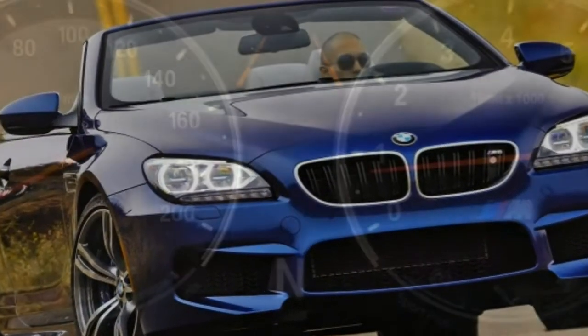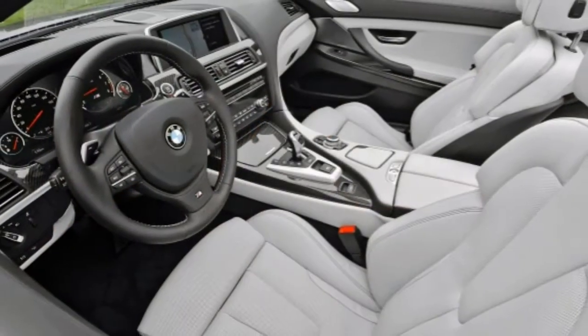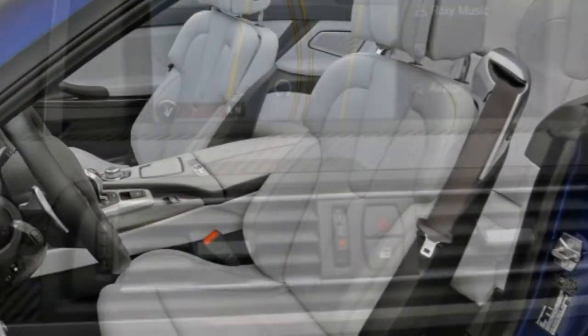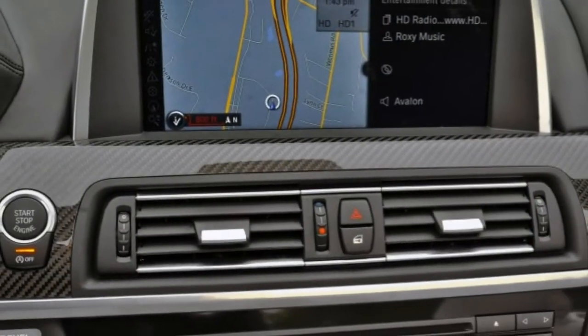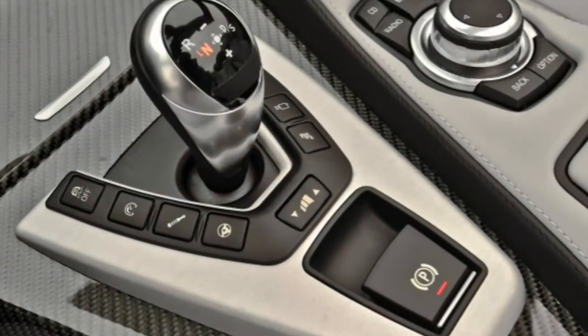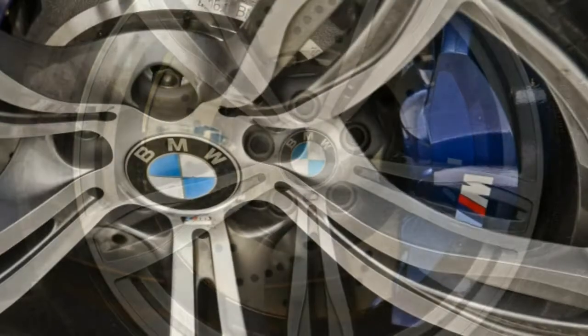The M6's 20-way adjustable front seats are exceptionally supportive, providing a perfectly snug fit for practically every body type. But the backseat, however, is just snug, period. So don't expect it to accommodate more than personal items or small children. To be fair, most cars of this type are similarly confining in back, or don't have seats at all.